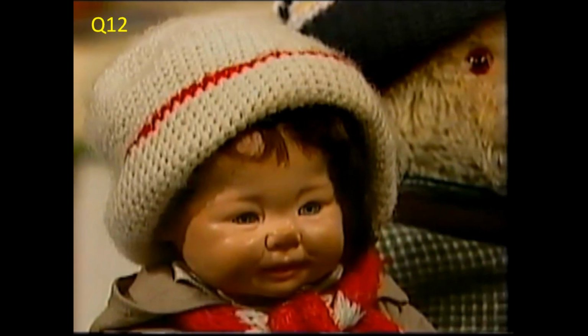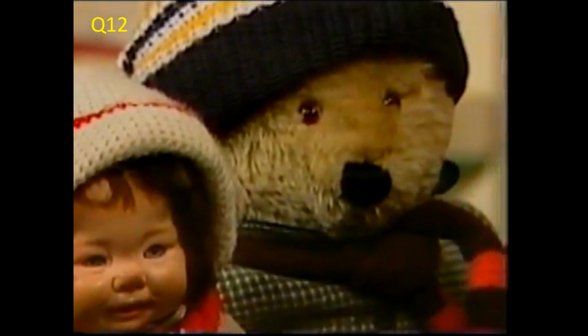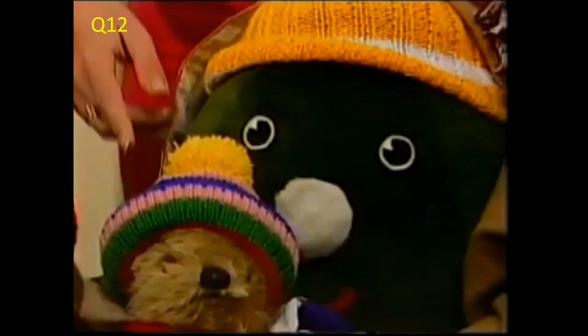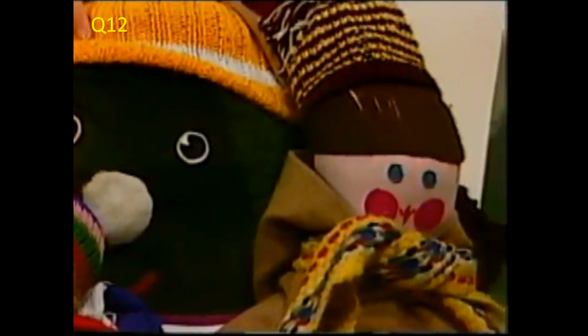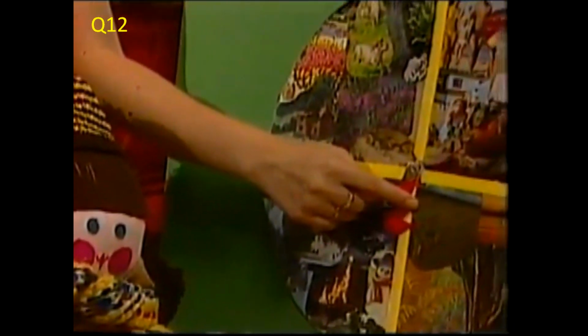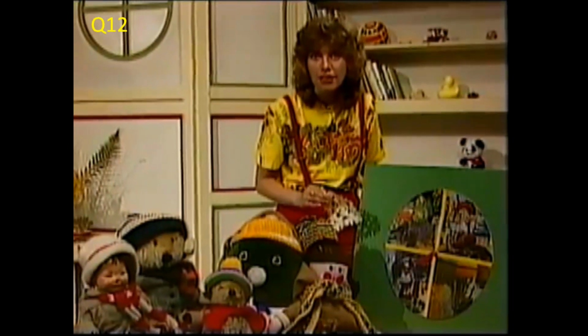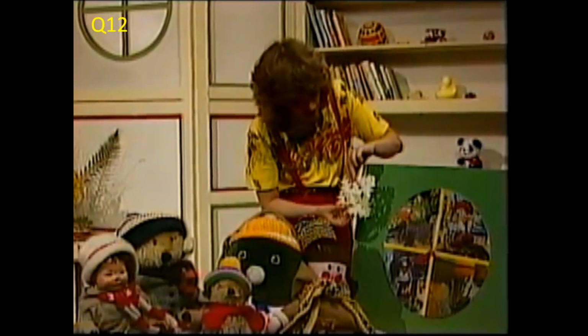Hamble's got her woolly hat on. So's Big Ted. Little Ted's warm in his duffel coat. What do you think the toys are dressed for? Winter. That's the coldest season of the year. We often have frost and snow. Have you ever seen the patterns that frost makes on a window pane? Or the pattern of a snowflake?